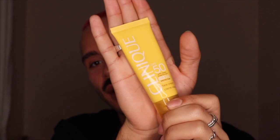I then do SPF after this. This is the one I've been using. It's from Clinique, as you can see, and it's an SPF 50, just like a cream. I think it's just like a straight up SPF.